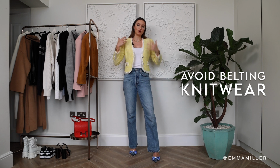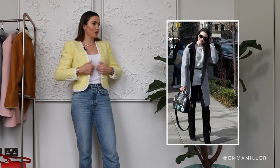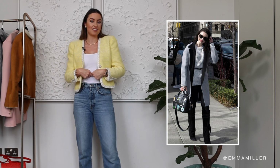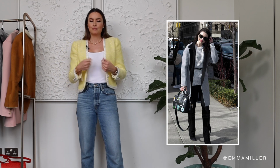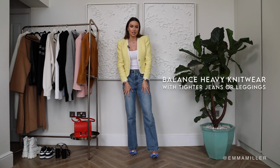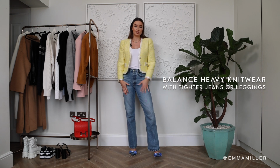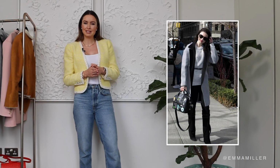I have no idea. I think what was going through my mind was that often knitwear can be very bulky, can make me feel bigger than I am. So I thought maybe I'm gonna cinch in the waist to give me a little bit more of a waist. First of all, don't do that. If you want to make yourself look less frumpy, if you're gonna wear an oversized jumper, wear some slightly tighter jeans or some leggings with some over-the-knee boots or to-the-knee boots, but don't belt it.